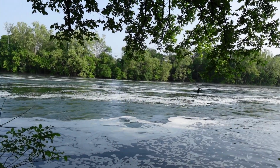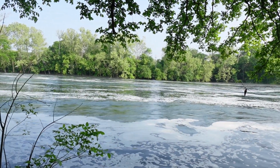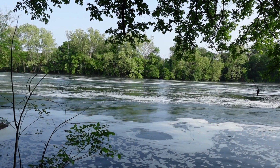The birds are chirping though. Yeah, but if you made it this far, make sure to keep watching. The next stop will be on the other side and we'll get the awesome view of the water pouring into Lake Taneycomo over the dam. So let's head there now.